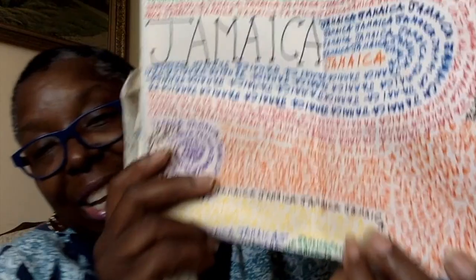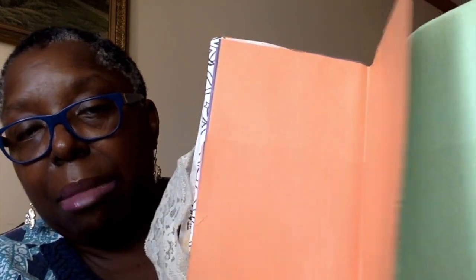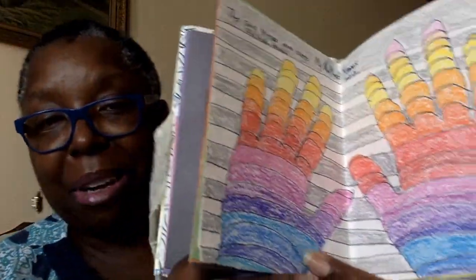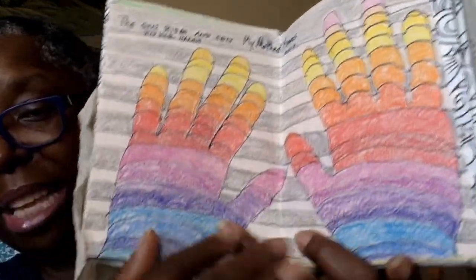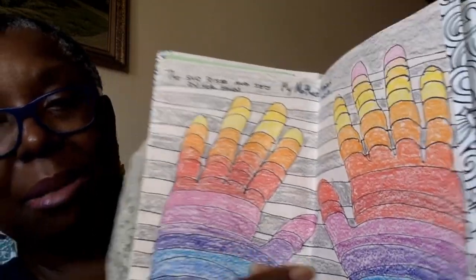Okay, the very first thing I did was I did one word over and over again. And since I was visiting Jamaica, I used the word Jamaica. And then I made some pockets that go inside. And this is part of a Starbuck, and I'm going to show you in another video how to make a Starbuck. And I made that one, and I stuck it inside my book because I'm wrecking it and I can put whatever I like. Then, when I got my mom to sit still for a minute, I traced her hands. And I made this 3D kind of thing of her hands with different colors. So that was one thing I did to wreck my journal.